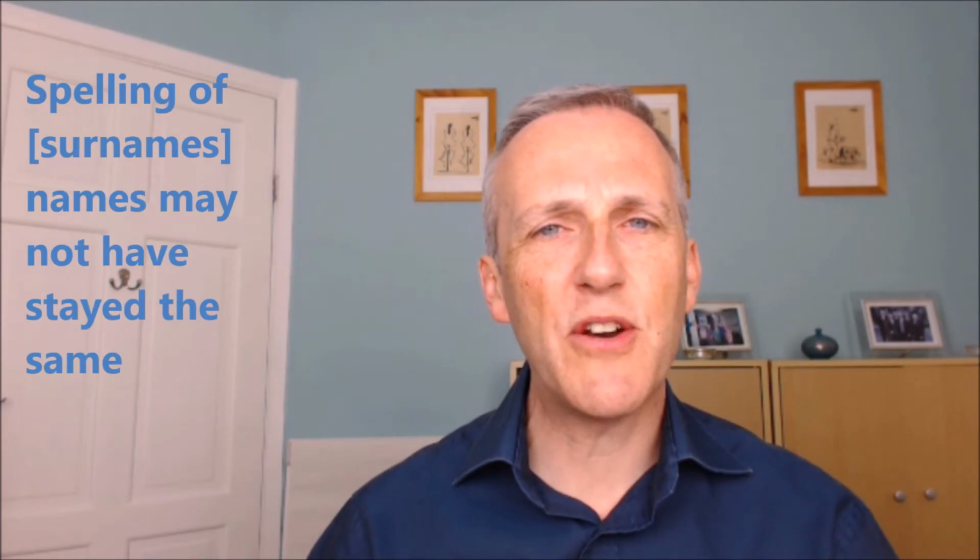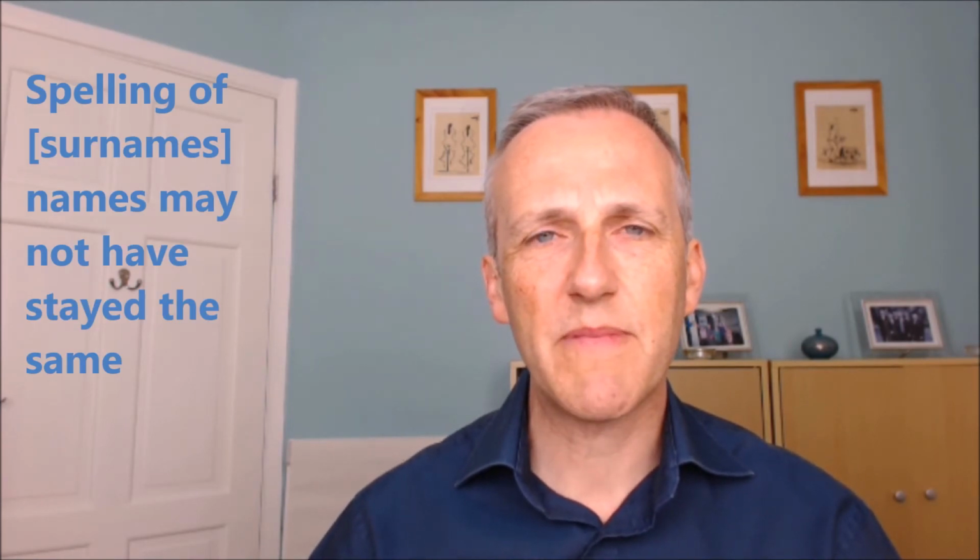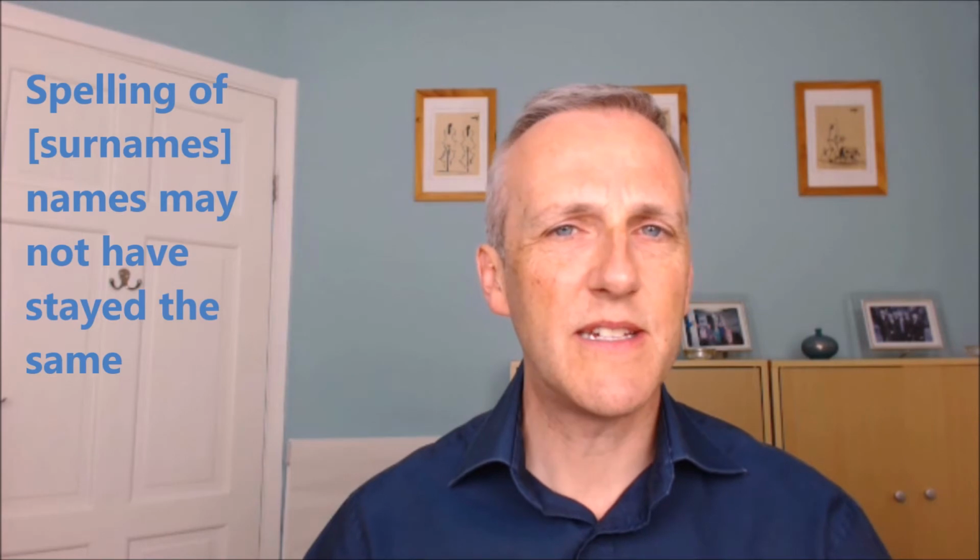Number 2, the spelling of names may not have always stayed the same, and you will find differences in spelling of names throughout your research. These happen for a number of reasons. My parents married, and their record in the index is incorrectly transcribed. So instead of the name Parker, they appear in the index under Parks.